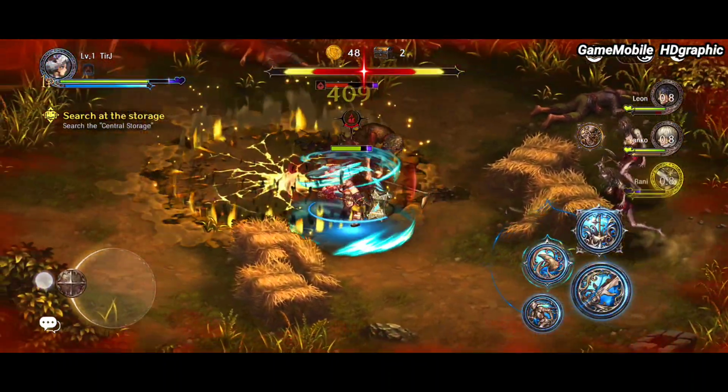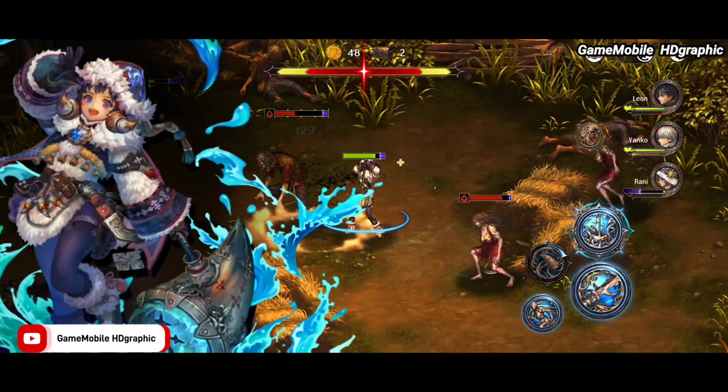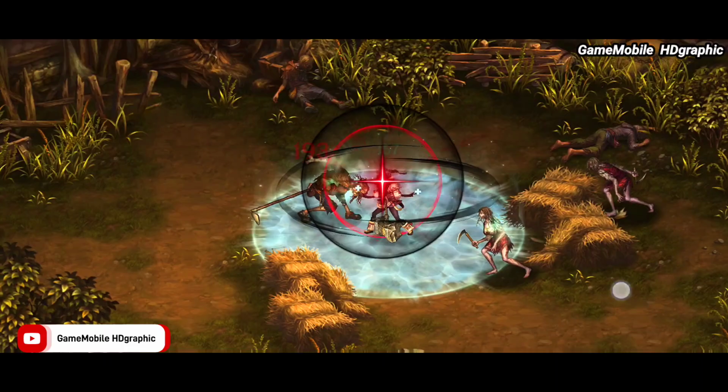Try to reach the blacksmith to forge the weapon and interact with the other players in the village. This is the best side-scrolling RPG game for Android and iOS.